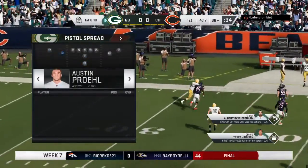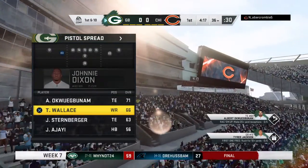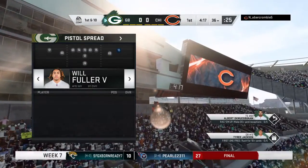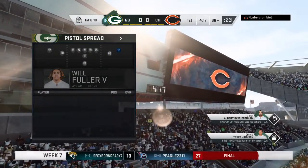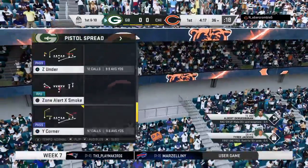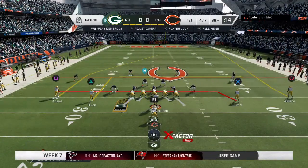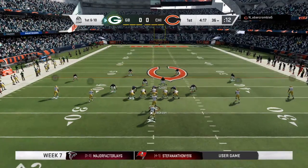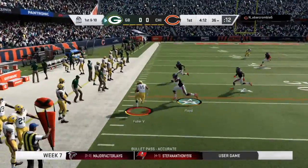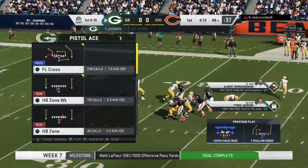And it'll be Packer football here. 1st down and 10. So from the 36 now, 1st and 10. From the gun, Jackson. It's complete to Fuller. It's a gain of 12, and the Packers have the first.